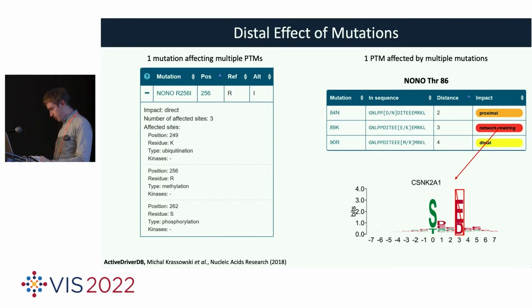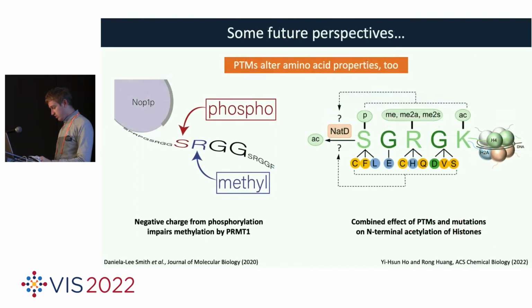To wrap up the presentation, if we take the last two points together, a consequence of these two points is that there is also a crosstalk between PTMs, because in the same way that mutations can alter the properties of your amino acid, PTMs essentially also change the physicochemical characteristics of amino acids. So for example, there is this sRGG motif that has been found on some yeast proteins. The RGG motif is usually recognized by arginine methyltransferase 1, which methylates the arginine.